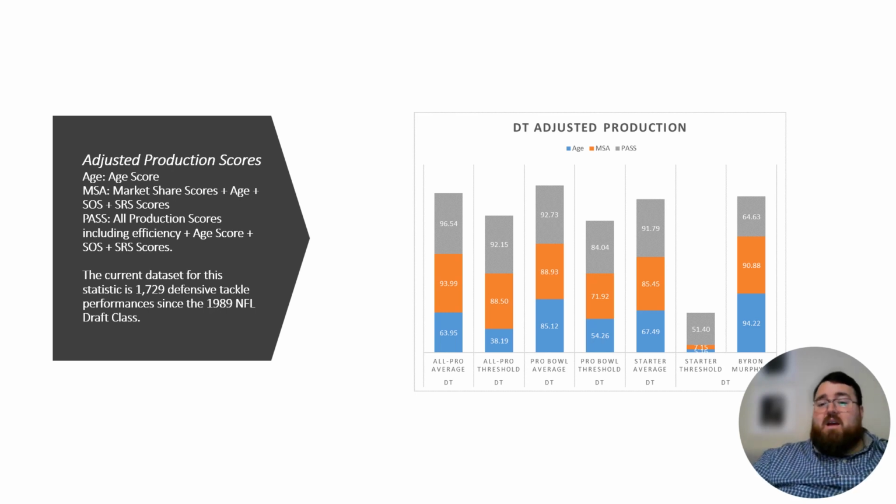it's okay. His age score is decent. He had a 94 percentile age score. His MSA score is 90 percentile, which is decent, but his pass score is 64 percentile. And when you look at the overall data points for most defensive tackles, he's just okay.